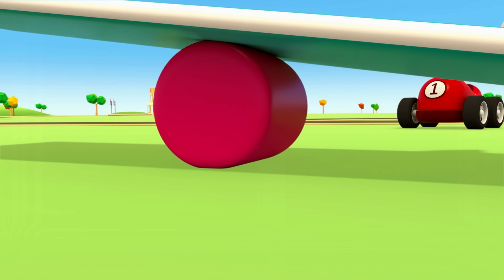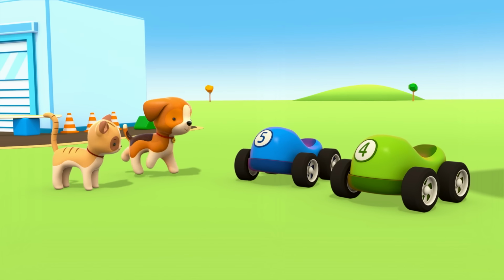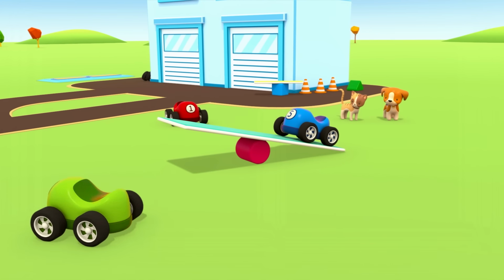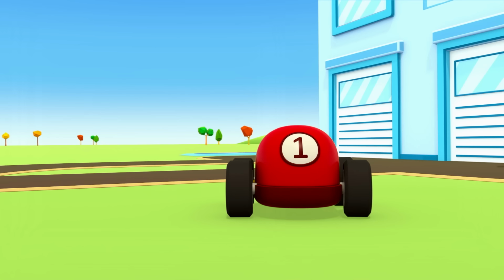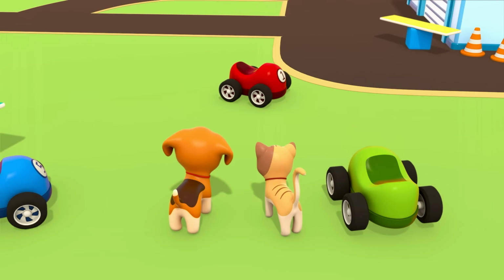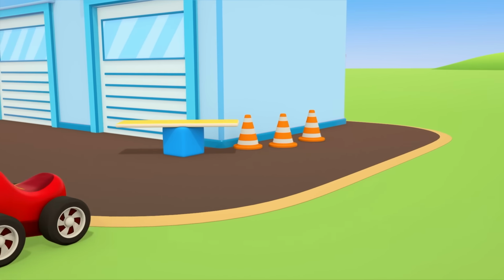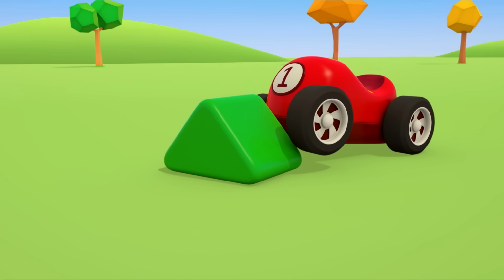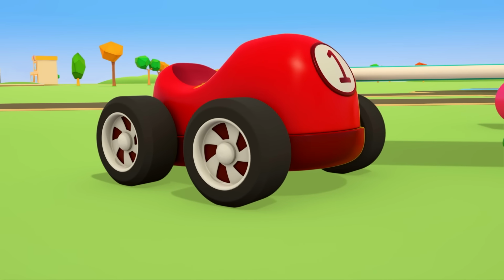Up and down. Up and down. Little cars, it's your turn. That's quite a jump. The little red car is going to get the triangular prism. Let's try putting the board on that instead. Little cars, please put the cylinder away.